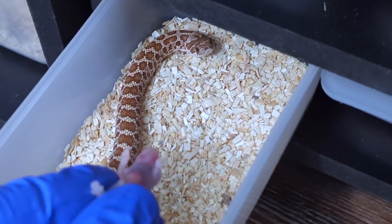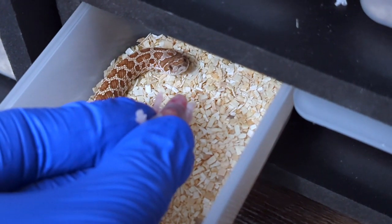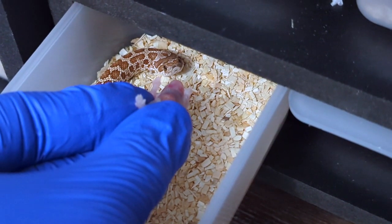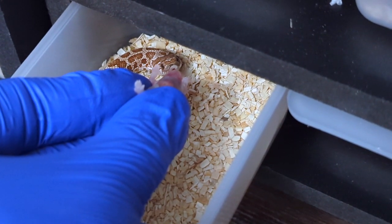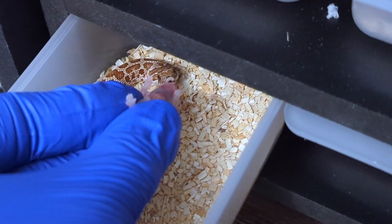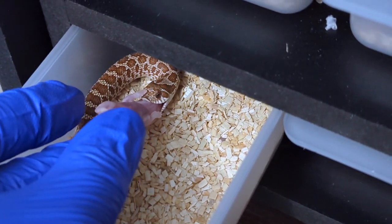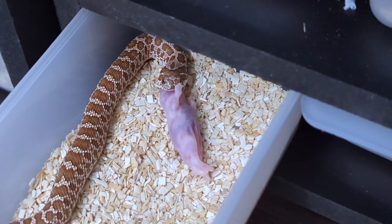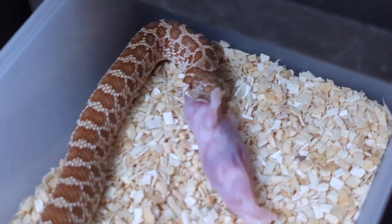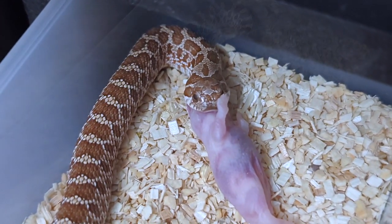Here's another one. This is a male. I really like his color. He has a unique color for all of them. And he's probably the most chill out of both clutches. Really like this guy. Nice strike right there. So he's kind of like a rusty red, almost copper color, like the color of a penny.